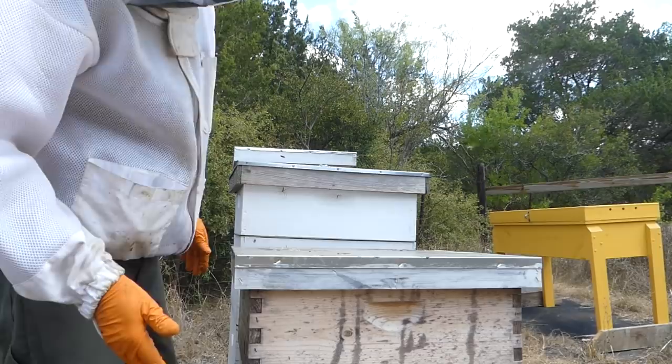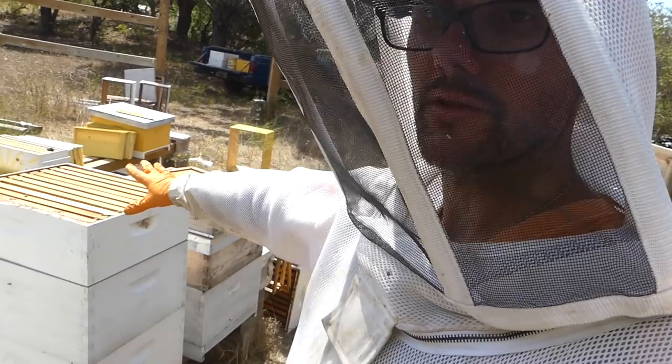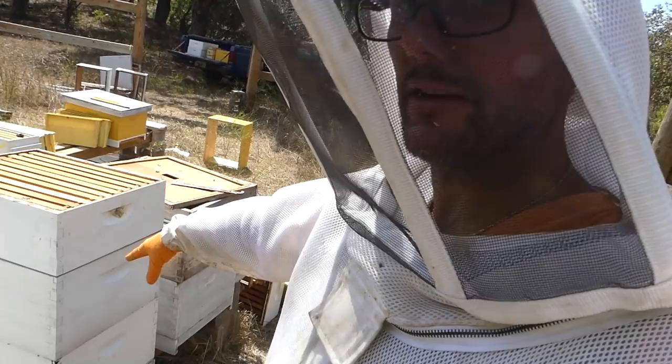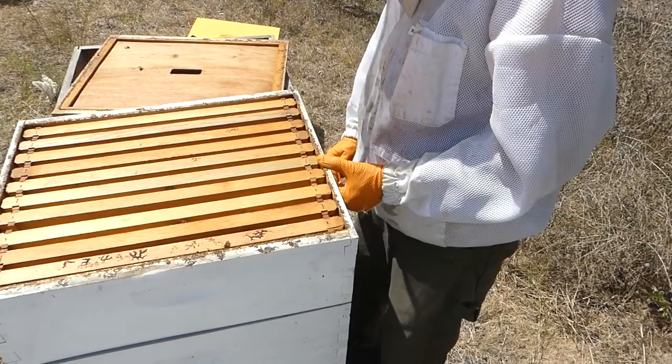This is the second hive here on this stand, and that one is two deeps and a medium. The medium box already, just from the top, looks like it's about half full. So we're gonna take it off and look down in here and see if they need that second deep box. And we do have the queen excluder on this one, so theoretically, there should be no queen up here in the top.